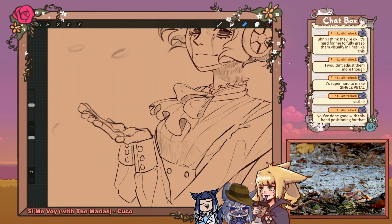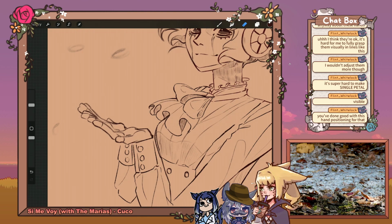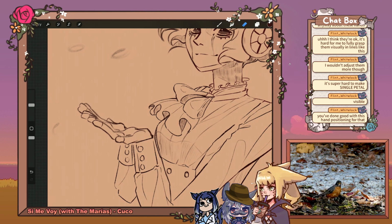Her fingers are guns. I added the metal tips. What are you talking about, bullet holes? The hole where the bullets come from. Like the tips? Yeah. Are you gonna show them flat? Huh. Okay, if that's the reference, then okay. Okay.